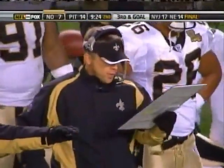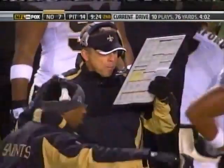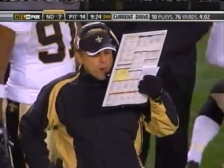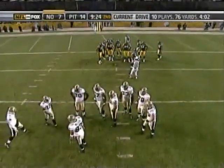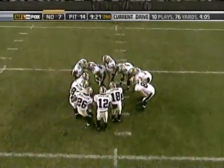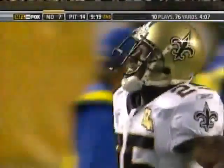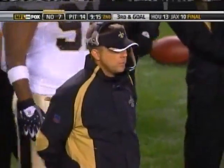Hey, this has been pretty impressive what New Orleans has done on the previous possession, going right down the field and getting the touchdown, and then what they've been able to do on this possession offensively. Sean Payton, obviously the head coach, but he does call the plays just like he did during his time with the Dallas Cowboys. Third down and goal.